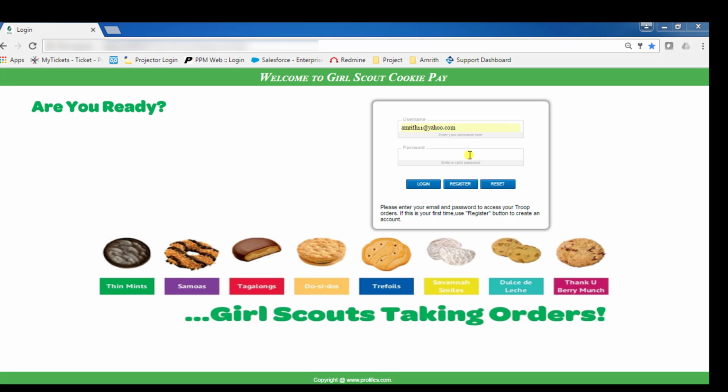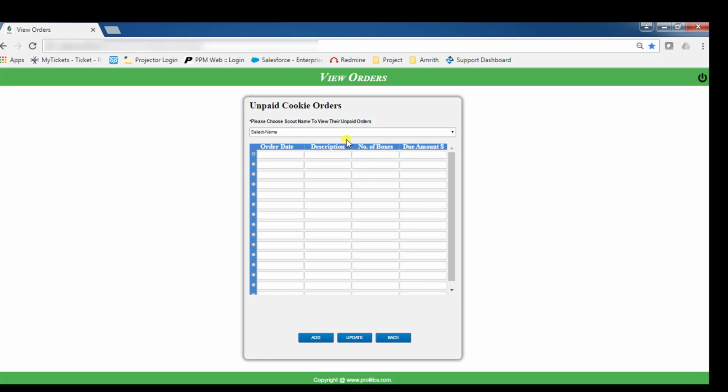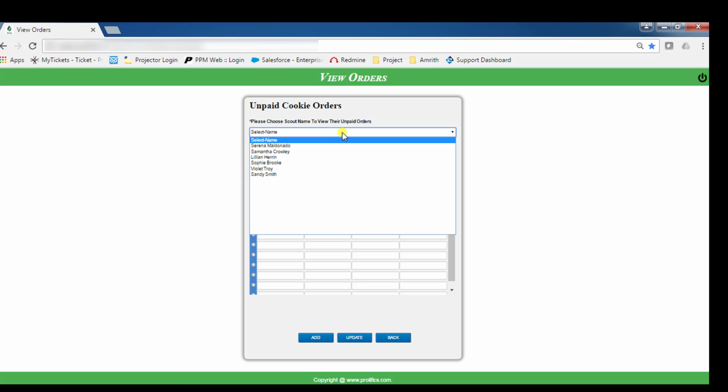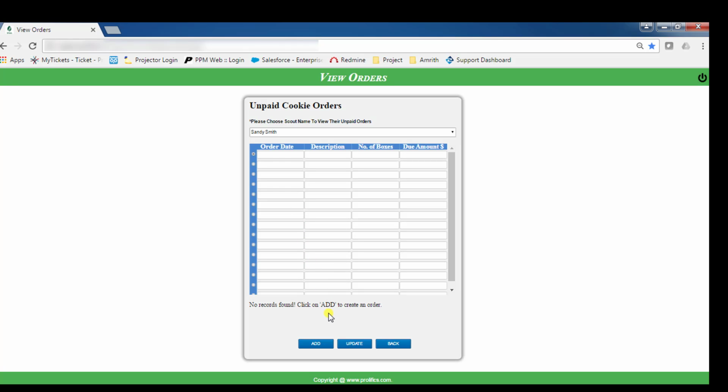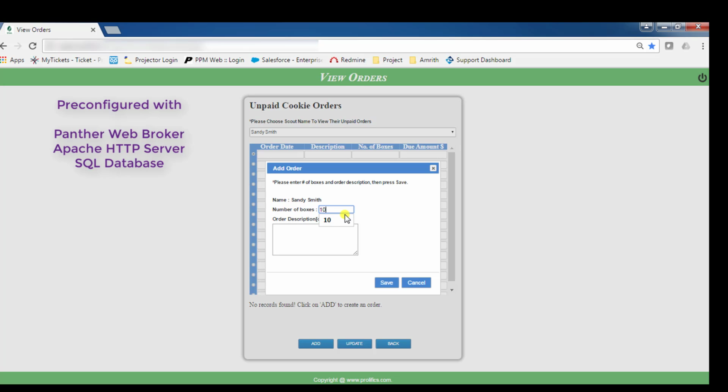This is called the Cookie Pay application, a live Panther web app running on a PWC server. This app allows you to keep track of the number of cookies the Girl Guides or Girl Scouts sell. This Panther application took minutes to deploy on a PWC server as it was pre-configured with the Panther Web Broker, Apache HTTP server, as well as an SQL database server. We can stand up a test or runtime system for you and get your application up and running very quickly, saving you time and IT cost.